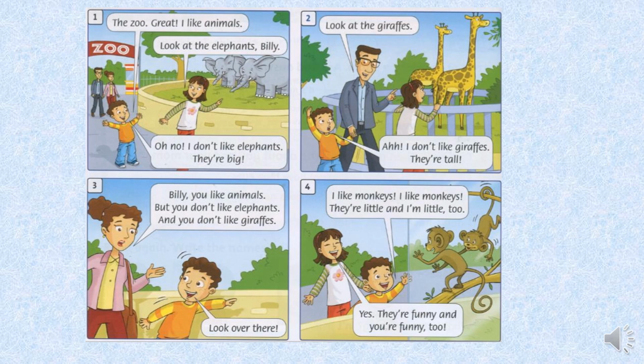How about you? Do you like elephants, giraffes, or monkeys? Okay, you answer. Do you like elephants? Yes. Do you like giraffes? Okay, and do you like monkeys? Okay, everyone.